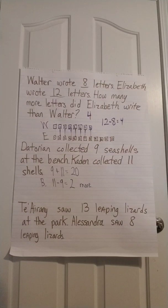Tierney saw 13 leaping lizards at the park. Alexander saw 8 leaping lizards. How many more lizards does Alexander need to see to equal the same as Tierney? Pause the video and come back.